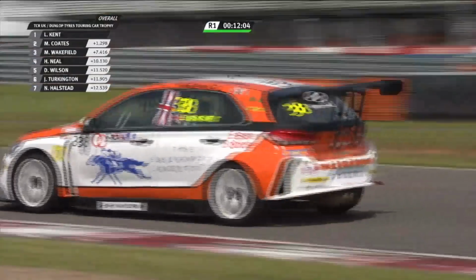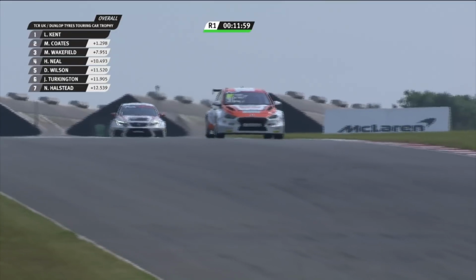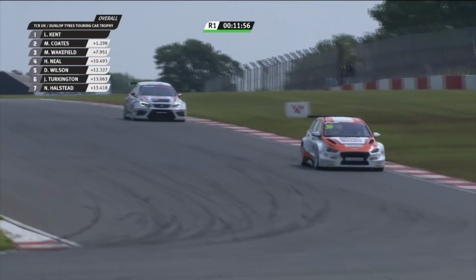And let's not take away from the fact that Lewis Kent is driving brilliantly in the Hyundai. He was out in Portugal with the Hyundai Works team at the beginning of the season to really sort that car out after a bit of an up and down season last year.